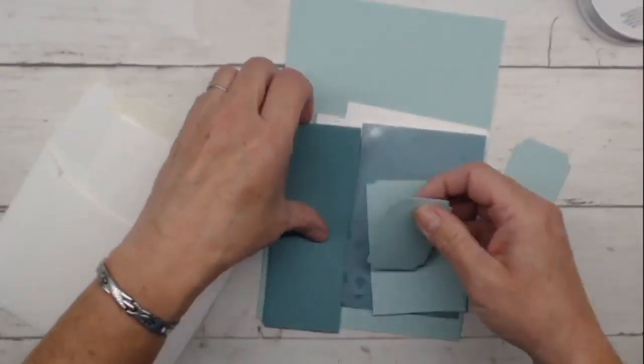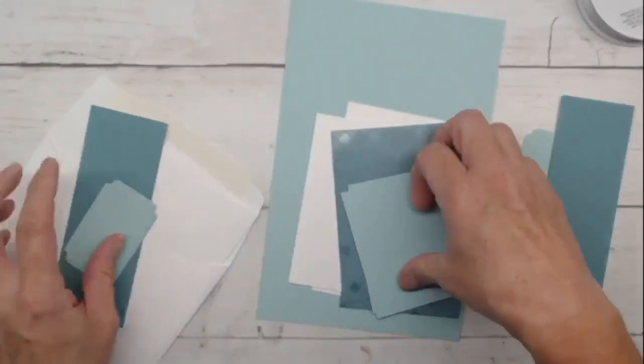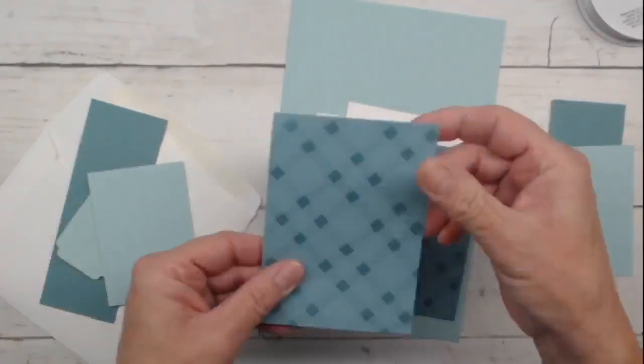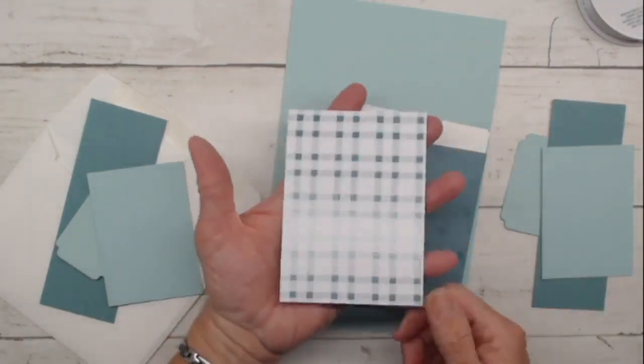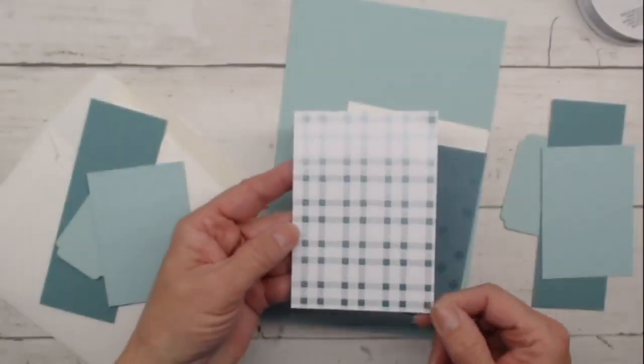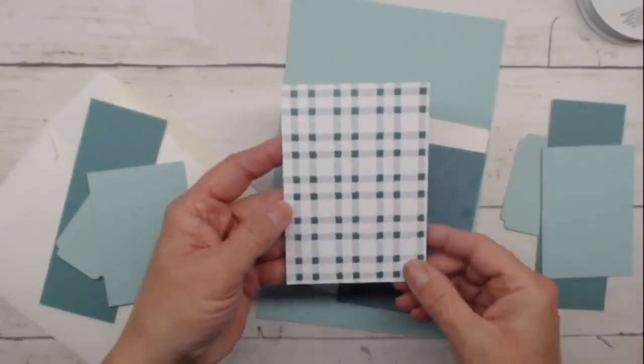So I'm going to just divvy up this card kit real quick and we're going to start working on our first card together. Now this again is that tartan foil paper. This is the Lost Lagoon, and on the back side we have a piece just as shiny but more white with a different checked pattern there.